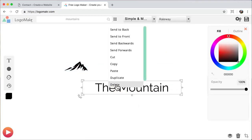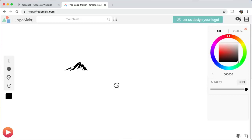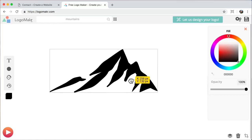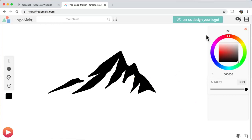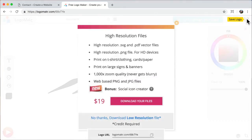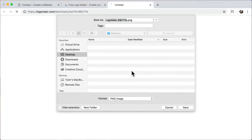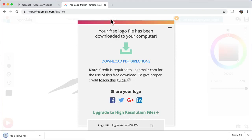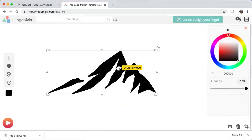All right, but we can also right click and delete, and we're going to delete the text also. And we're just going to click, hold, and drag that mountain bigger, and we're going to save it. So at the top right, there's a save button. So just click on it, and we're going to save it. Click download, save it to our desktop, maybe type in the logo, and I'm going to name it Logo Black, and we're going to save it. Then we can exit out of there, and I also want to save a white version of the logo, and I'll show you why in just a second.